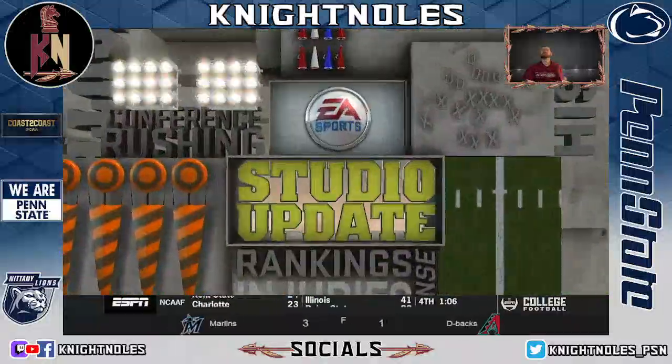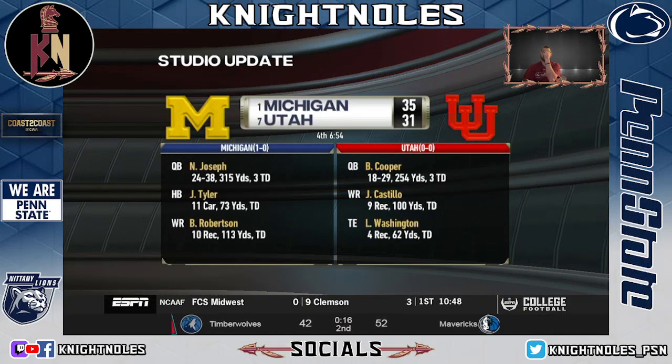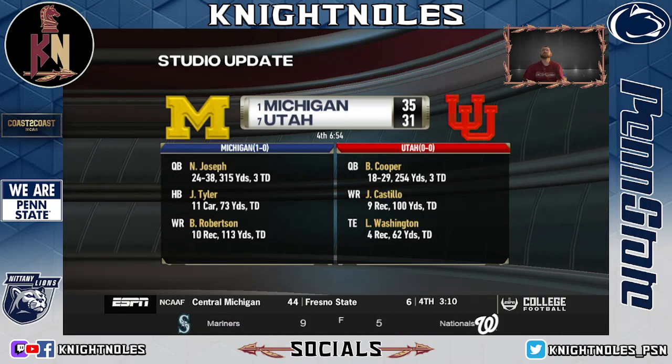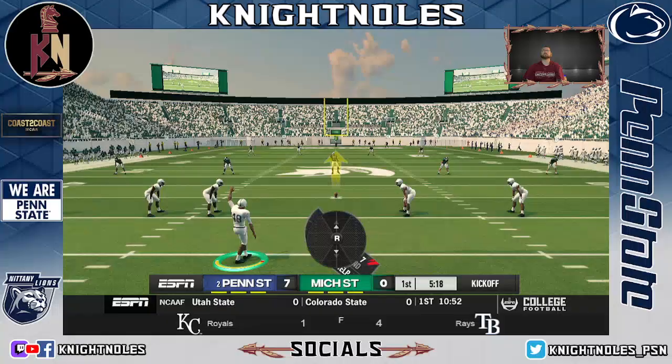Let's check in with Reese Davis in the studio. We keep your finger on the pulse of the top 10. The Wolverines have the perfect connection and a touchdown. The Wolverines on top by 4, midway through the fourth quarter.